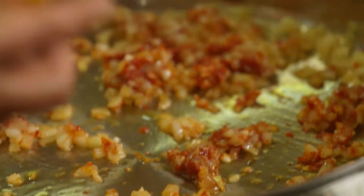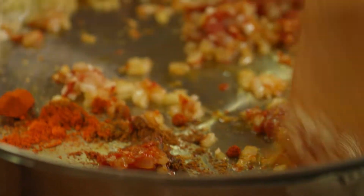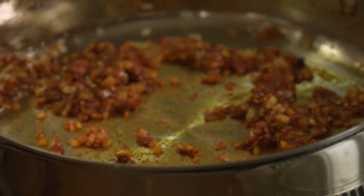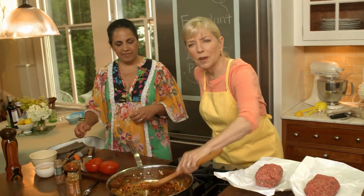That goes in. Okay, I will stir. And what we've got here is half lamb and half ground beef. And how come we're not doing all lamb? Because it tends to get really dry. And also it gets really strong in smell. It could be a little gamey. Yeah. Oh boy, this smells so good.